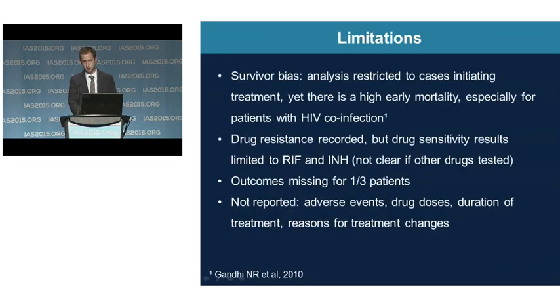There are a few limitations I'd just like to point out. There is a survivor bias. So we restricted our analysis to cases who actually initiated treatment. And yet, of course, there is very high early mortality, especially for patients with HIV co-infection. So this being prior to GeneXpert being rolled out, because a diagnosis was made with DST and LPA, typically patients would not be on treatment until a couple of months after the sputum was produced, by which time many patients have passed away.